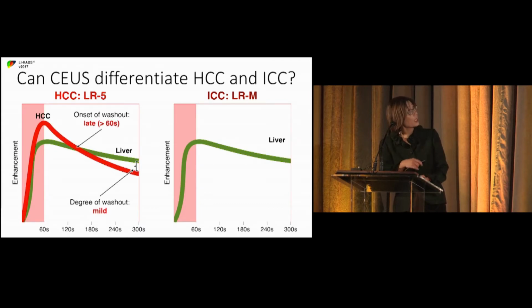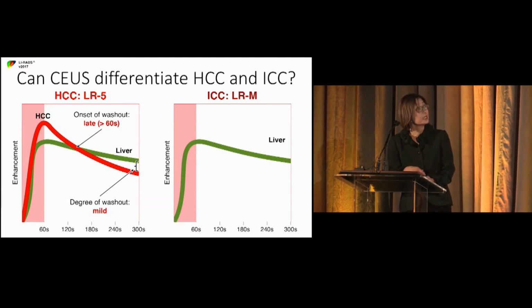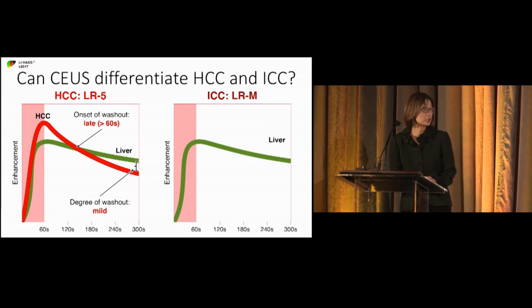HCC will enhance in arterial phase and then washes out, but in a late and a mild manner. So the definition is after 60 seconds after contrast injection, but many HCC will not wash out until 3, 4, even 5 or 6 minutes. So we need to keep watching to look at this mild washout.